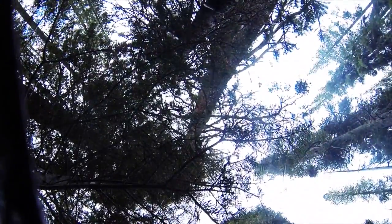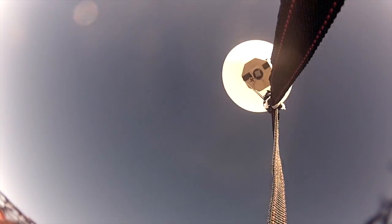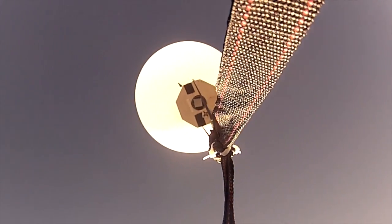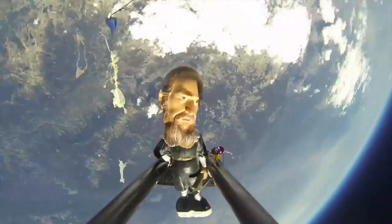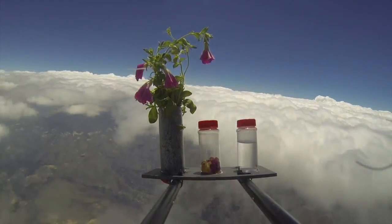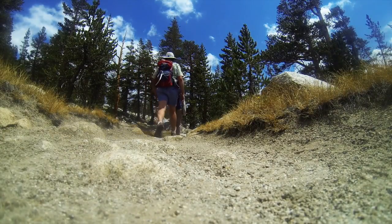Our most recent launch was timed to coincide with an event halfway across the solar system. At the same time of our balloon flight, NASA's Cassini spacecraft was photographing the Earth through the rings of Saturn. To commemorate the photo shoot, we flew Galileo to the edge of space since he was the first person to see the rings of Saturn. Just after we received the coordinates of the landing site, we set out to retrieve the payload, but it turns out a young hiker beat us to it.